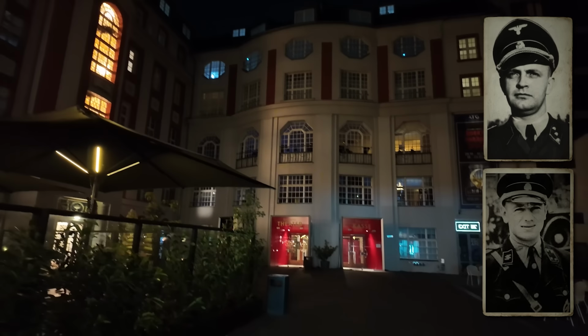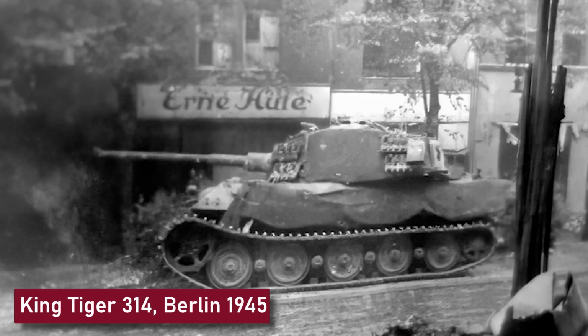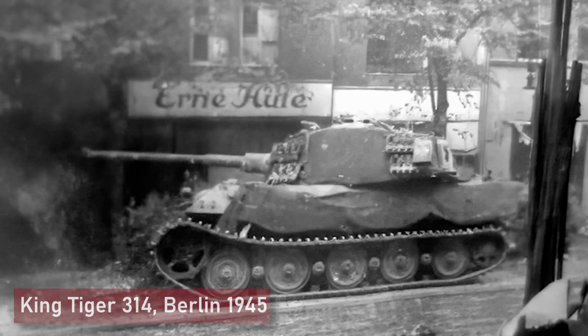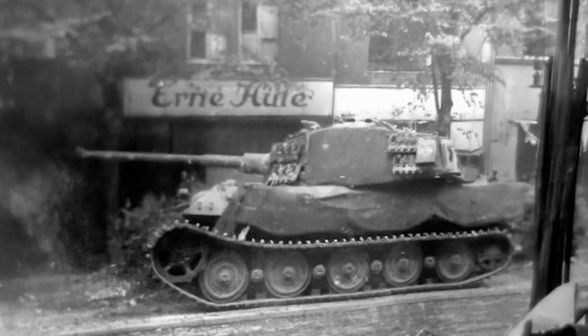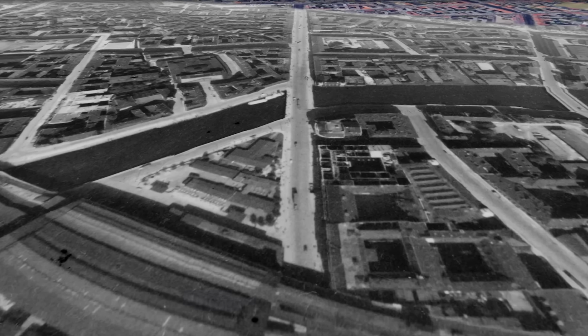The stroke of fortune did apparently follow though, when according to multiple sources, a King Tiger tank from the SS Nordland division, surely one of the very last in the city, turned up along with several other armoured vehicles. Linge recalled the next moments.